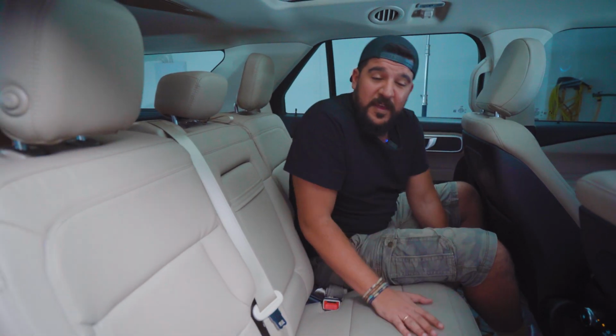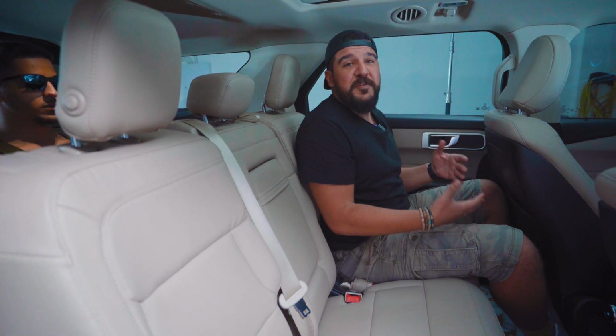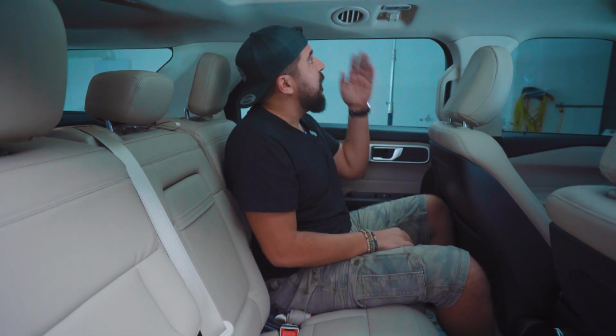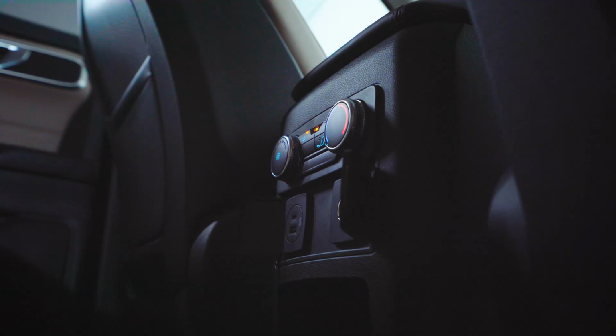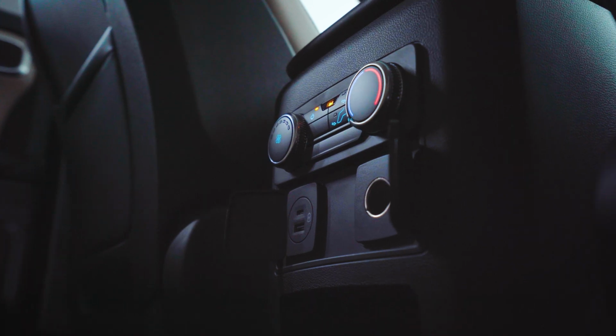So obviously the second row is going to be more comfortable. And in the Explorer, you also get reclining seats as well as sliding seats. So you can pretty much get into a comfortable position for the longer hauls. On top of that, you do have your AC vents. You also got little hooks here, as well as USB ports and a 12-volt socket.